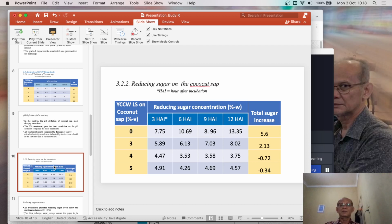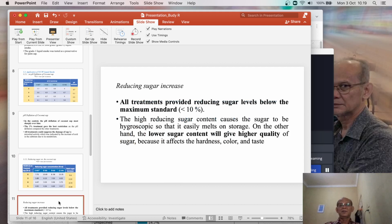2. Reducing sugar of the coconut sap. The liquid smoke concentrations 0, 3, 4, and 5 affected the reducing sugar concentration percent, respectively, 5.8, 0.6, 2.13, minus 0.72, and minus 0.34. All treatments provided reducing sugar levels below the maximum standard, below 10%. The lower sugar content will give higher quality of sugar because it is effective in hardness, color, and taste.